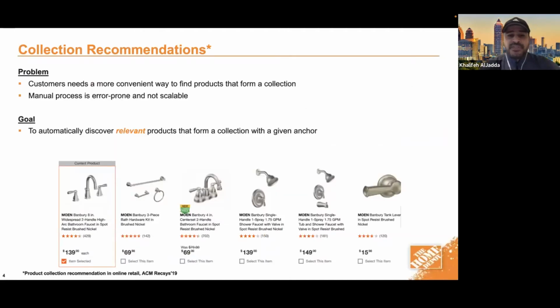Let's get to the first use case, collection recommendation. I added as a footnote here the research paper that we published, which has all the details about this work. It was published at the ACM RecSys 2019 conference, and the name of the paper is Product Collection Recommendation in Online Retail.